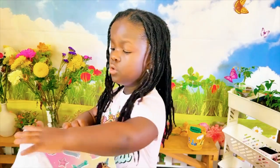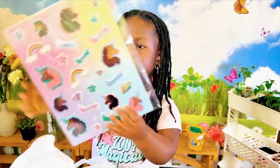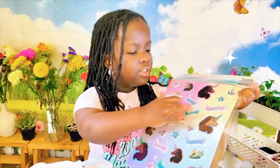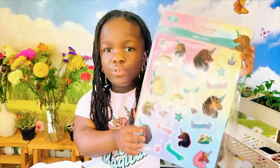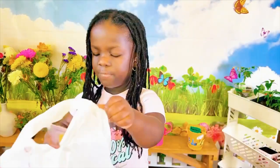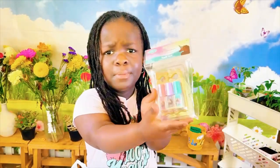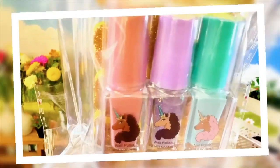I got Afro Unicorn puffy stickers. It's pretty. Magical. And other Afro Unicorns. Blue Afro Unicorn nail polish. And they got pink, purple, and blue. They got the pink card.